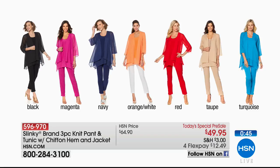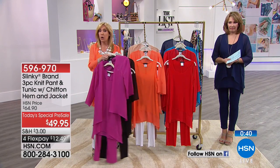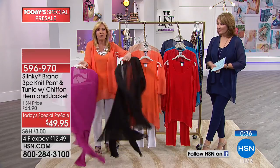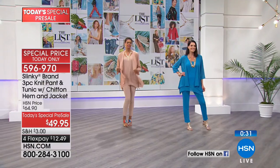And well, the way we designed the jacket, it hits above the chiffon of the hem of the tunic. So you get that gorgeous double layer, beautiful, soft, flowy look. No bulk. It just moves with you, glides. You feel like a butterfly when you wear it. It doesn't even feel like you have anything on. Nothing's restrictive.